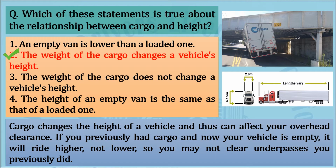The answer is option number 2, the weight of the cargo changes a vehicle's height.